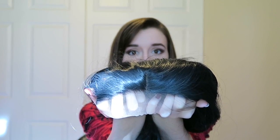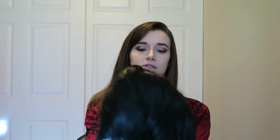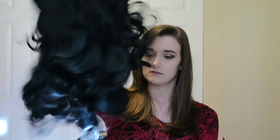So this wig that I chose is indeed another lace front. At the moment it has a center front part, but it looks like if you wanted it to have a different part, you could repart this with a comb or a brush or your fingers and retrain the fibers to go in that new direction. Oh, let me shake this baby out. Ooh. Oh my gosh, look at these curls.